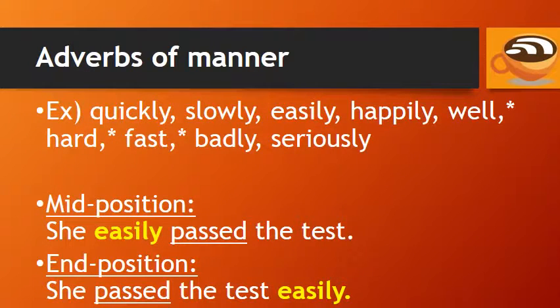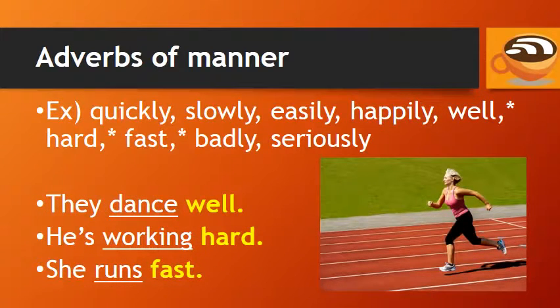Adverbs of manner include words like quickly, slowly, easily, happily, well, hard, fast, badly, and seriously. The adverbs of manner that end in ly can be in the mid position, before the main verb, or the end position. For example, she easily passed the test, or she passed the test easily. Adverbs of manner that do not end in ly, like well, hard, and fast, occur in the end position, after the main verb. For example, they dance well. He's working hard. She runs fast.